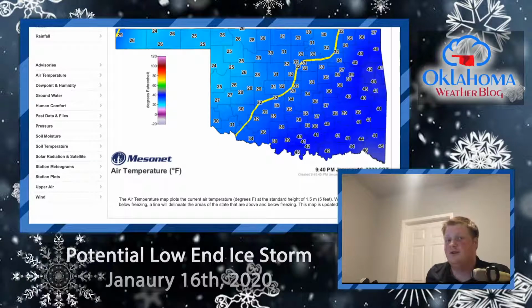Probably do a good job in Tulsa getting the roadways clear. I'll check out the precipitation here. It looks like there is some precip in Tulsa coming through. Much of the state's seeing precip right now. I'm not expecting a huge temperature drop for the Tulsa area, but a glaze of ice, be prepared in the Tulsa, Owasso area.